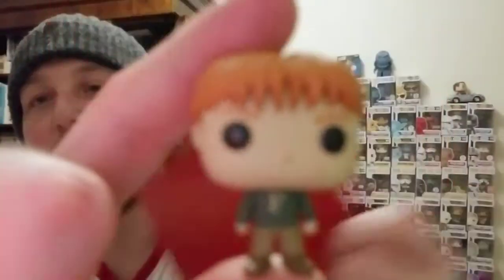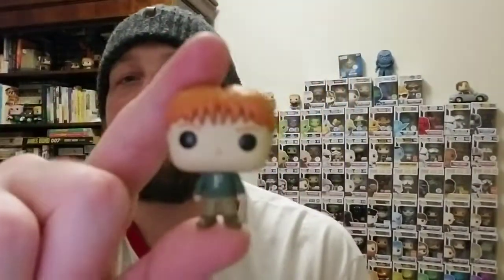Now, day number 6 is one of my personal favorites because I really like this character. And this is none other than Fred Weasley. This Fred in question is, of course, wearing his F letter sweater that Molly knitted him.